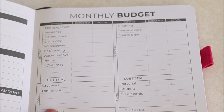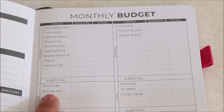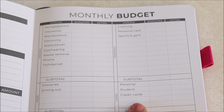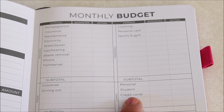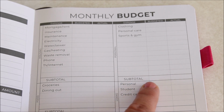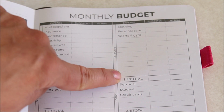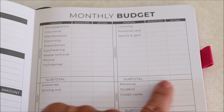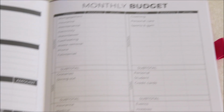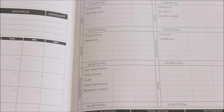And then this next box down is food. There's the groceries and the dining out with some space to fill in. The other side is the loans, student or credit card loans. One thing I forgot to mention is that at the very bottom of each box, there is a subtotal box that you can fill in as well. So let's move down to the bottom here.